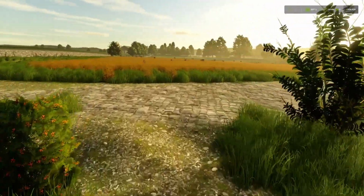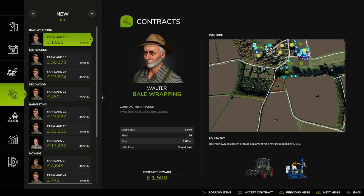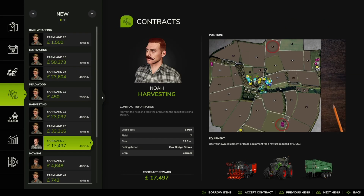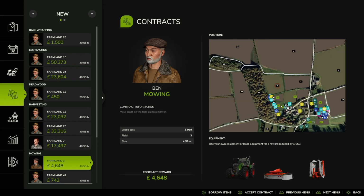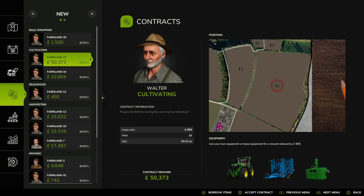Right. So, let's start off from the last episode. What's still to harvest? Nothing that we can do. We'll take on a bit of mowing work though, can't we? Ooh, look at this! Should we? Is there going to be time to get that done with our equipment?